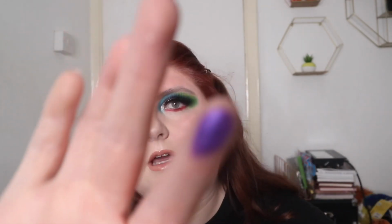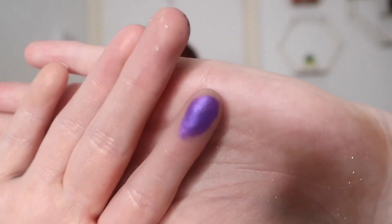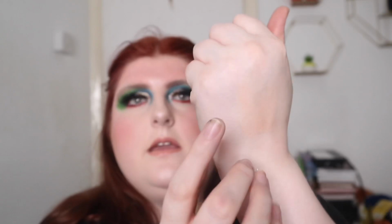But I like the fact that they've added in a couple of coloured shimmers as well. 2 of them are not the same formula as the rest, which is the blue here and the purple. They are a little bit more sheer looking in terms of the shimmer, so the pigmentation is still there, but they're not as shimmery as the putty type formula ones. So that is something to bear in mind. They've got more of a sheen to them than they do a shimmer.